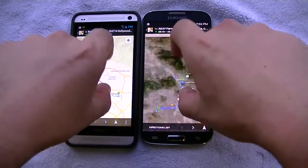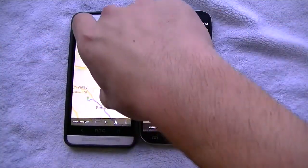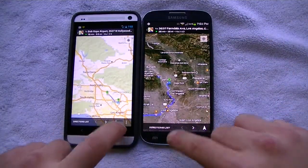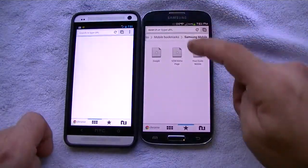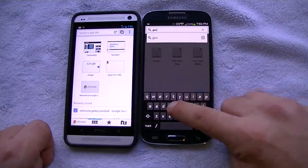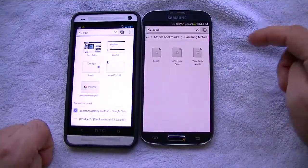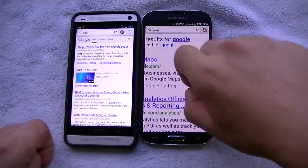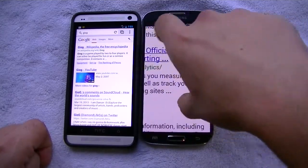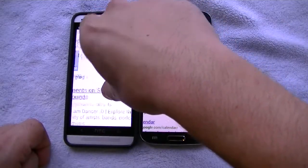So pinch zoom, okay, a little bit smoother on the S4, a little bit more responsive. If we do pinch zoom on the browser here, just quickly go to Google, both are super fast. Pinch zoom on the S4, super responsive. Pinch zoom on the HTC One, super duper responsive.